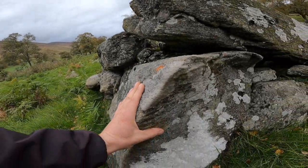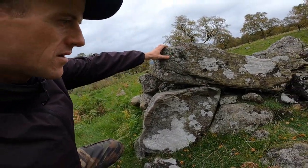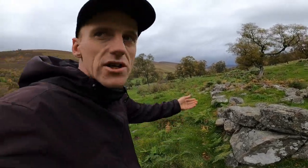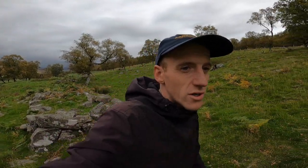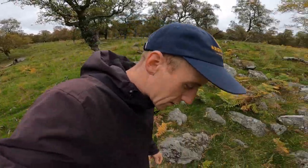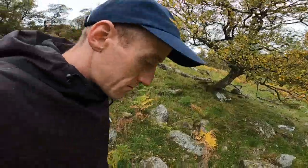Look at the size of some of these stones they've used. Massive. And it's all a dry stone technique, and that's how you know it's of ancient construction. And maybe even a structure like that could be 1,000 years old. It's history which is just so old, there's nothing really written about things like this. And all that's left is what's on display today to explore.